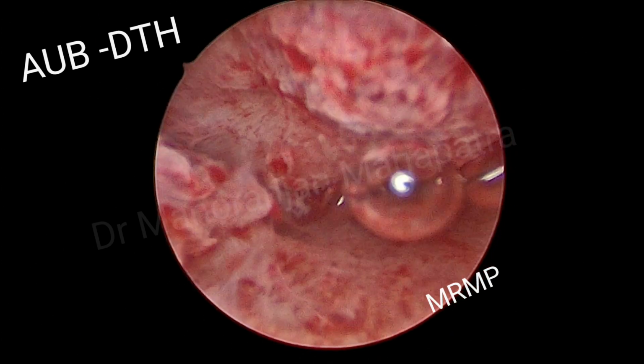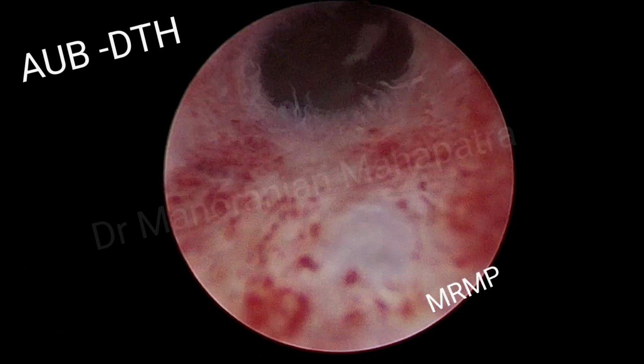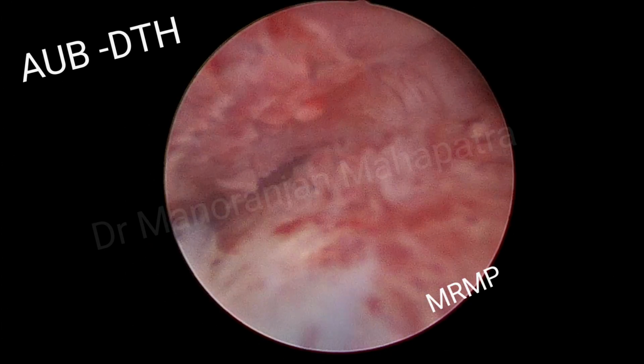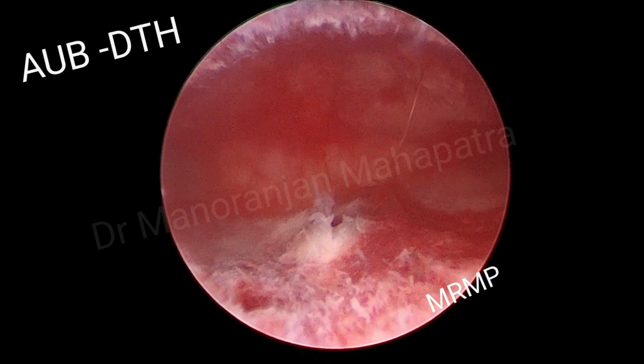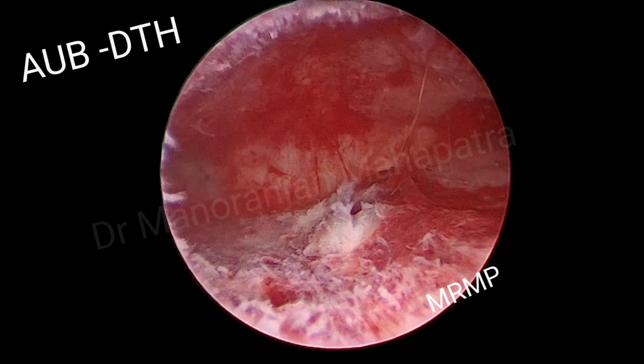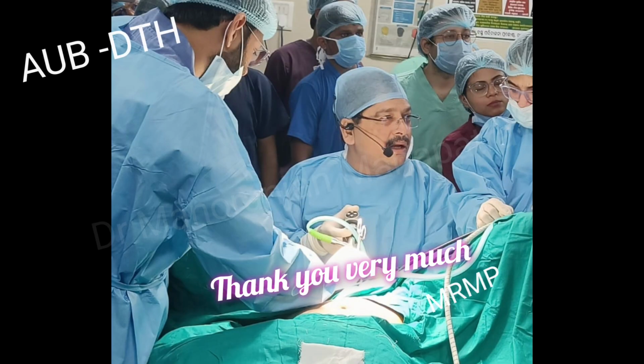This is an infected, fragmented polyp, arising from the posterior wall. We removed the polyp through ovum forceps; there is a small ovum forceps available. The biggest advantage of hysteroscopy is that we can target that area and remove the polyp, followed by a completeness check. Thank you all.